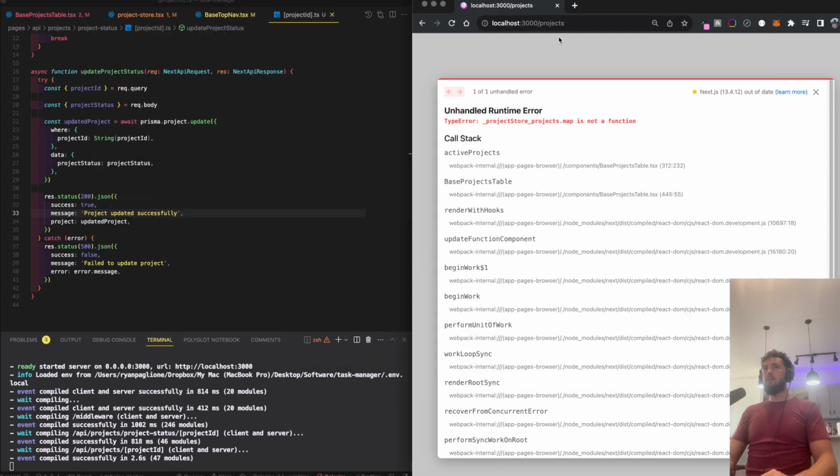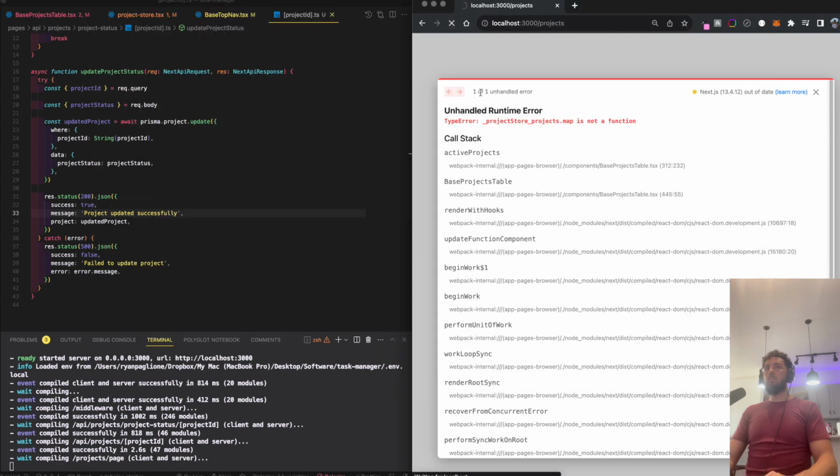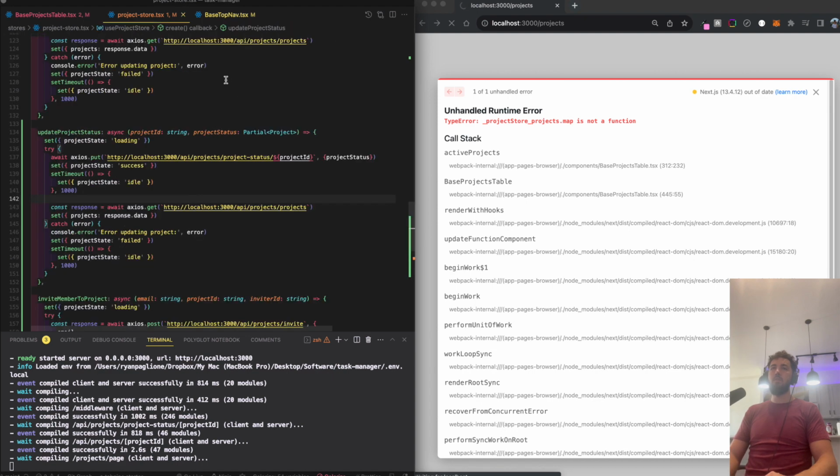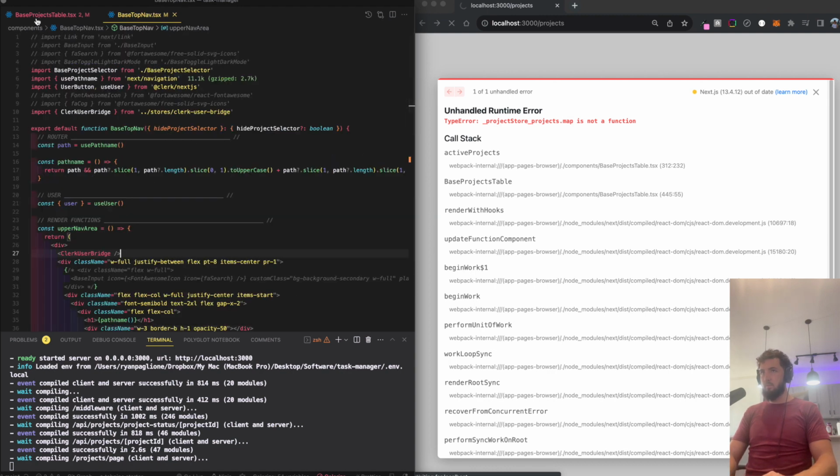And update project status. Let's go to, we don't need top nav anymore. Let's go back to our project table. We want to say handle update project status. We actually want to pass in the project status as well.